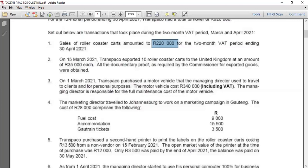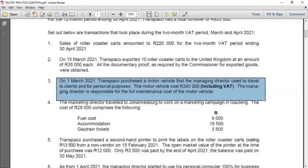Right, then number three. On 1 March, Transpaco purchased a motor vehicle that the managing director used to travel for clients and for personal purposes. The motor vehicle cost 340,000, including VAT.